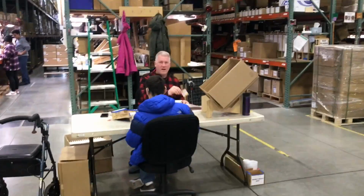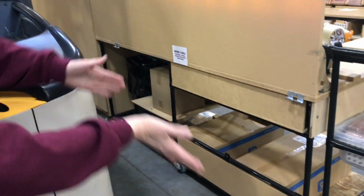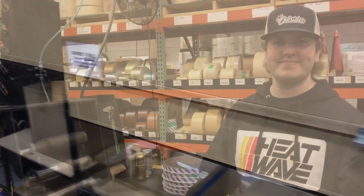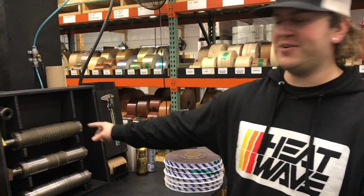I wanted to add something about Mark's mobile station here. Mark's awesome mobile station. All the product fits underneath and the table goes smooth against the wall so it's not in the way when he's not here. Cameron, favorite improvement? My favorite improvement was going gearless on all the dies.